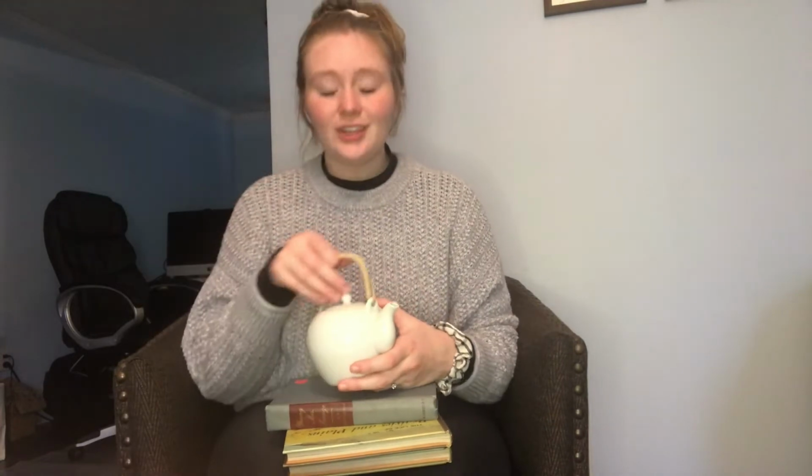So I got all 3 of those items at that thrift store for $10, even though the teapot was marked 10. He just was like, it's fine, just take it all. So I did. And then, oh my gosh, these books.